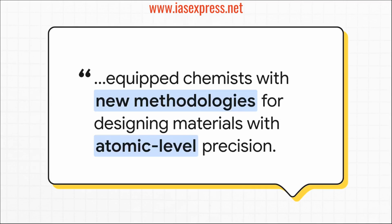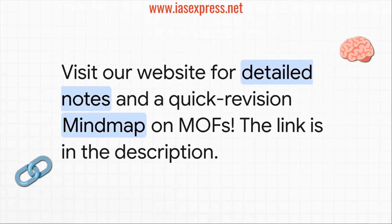You know, in the end, I think this quote from the Nobel Committee says it all. This prize wasn't just for making a new material. It was for giving chemists a whole new way to build our world. It's a brand new toolbox for designing matter with absolute atom-by-atom precision. And that is a fundamental shift that's going to ripple through science for decades. So there you have it. From a new type of Lego brick to molecular hotels that can literally pull water from desert air, the world of MOFs is just getting started.